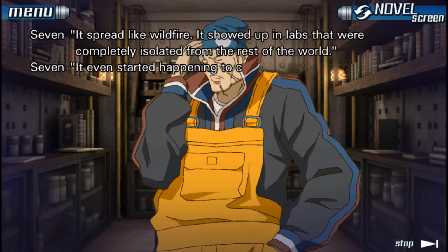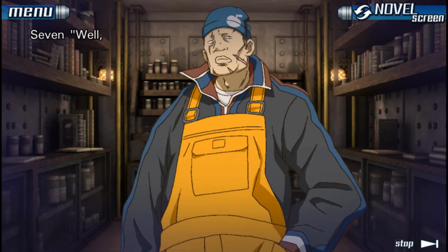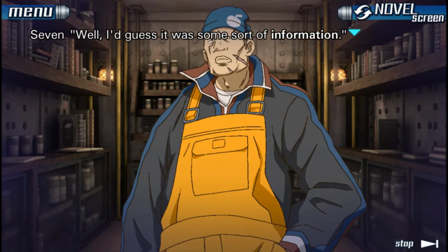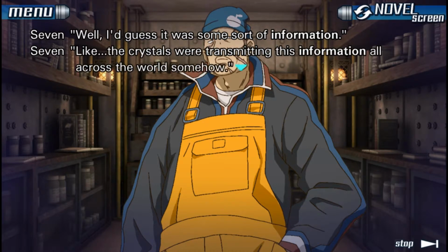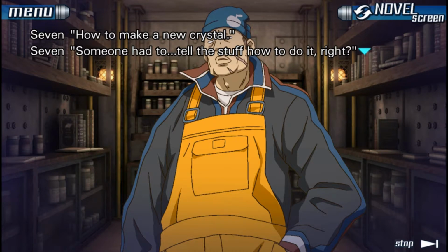It even started happening to crystals that were completely sealed up. It doesn't seem like it could have been a result of this stuff coming in contact with other samples. Then... Well, I guess it was some sort of information. Yep. I think my hunch is right. Like, the crystals were transmitting this information all across the world somehow. With the morphogenetic field. What information? How to make a new crystal. Someone had to tell this stuff how to do it, right?